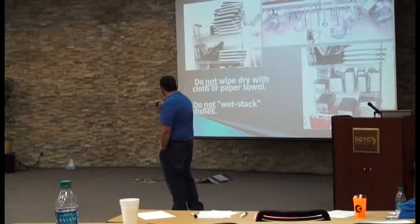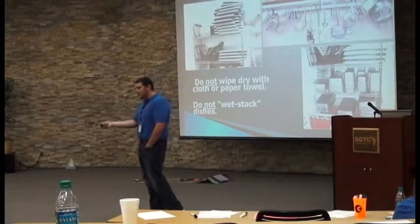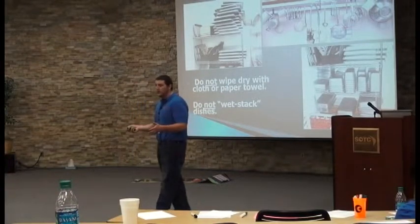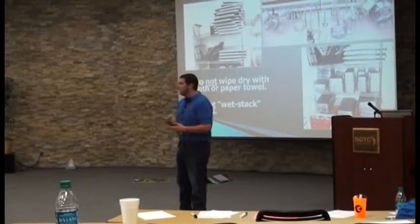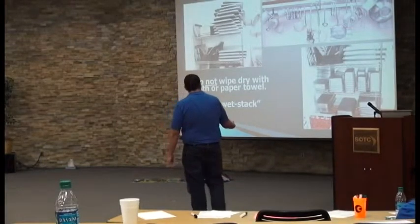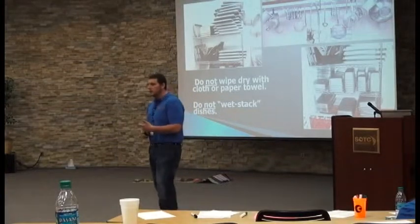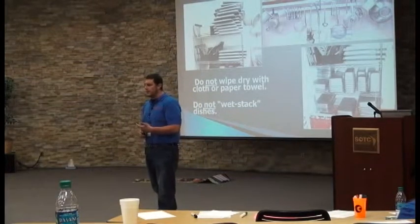Okay, once you've washed, rinsed, and then sanitized your dishes, you must allow them to air dry. This is the only way that your sanitizer works. If you stack them all together like this, wet, you just trap moisture in a dark, warm environment for the next several hours. And who knows if there's food in there or not. So where are we gonna start growing?